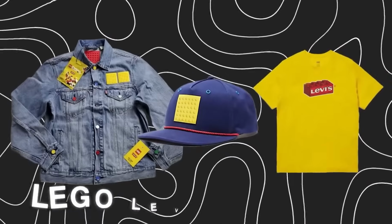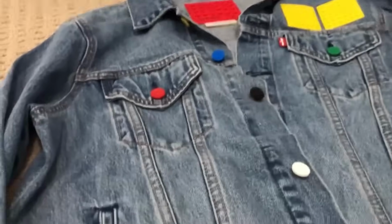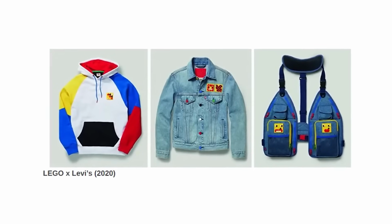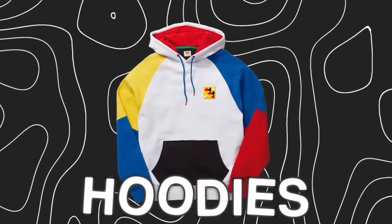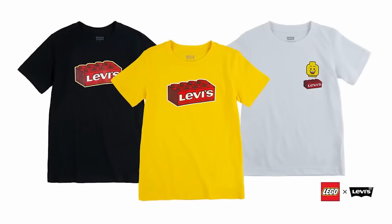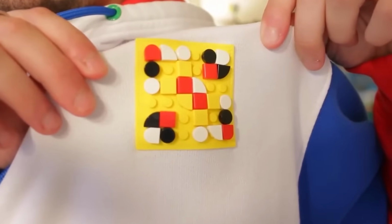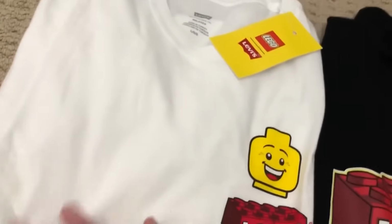Up next is another collab in the clothing business, and if for some reason you didn't like those Crocs, you might like this stuff a little more. This is the LEGO Levi's collab, and it's one that I don't think anyone could have seen coming. What business does a toy company have making a product with a denim company? Regardless, it happened, and what we got out of it was pretty cool. The release included hoodies, jeans, a jeans jacket, t-shirts, and hats, all of which had this sick LEGO baseplate sewn directly onto the garment. They were all branded as wearable art, which is a pretty cool slogan to be honest.